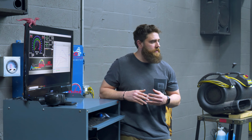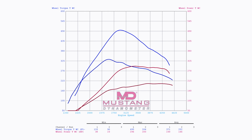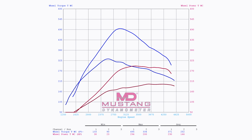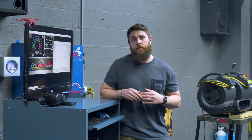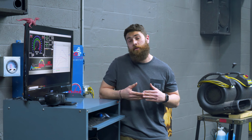So I installed that, and we did an exhaust improvement as well. Post numbers are pretty exciting. We got up to 300 horsepower and around 500 foot-pounds of torque. So no problem moving out, no problem towing some things with this, and with another improvement in fuel mileage as well.